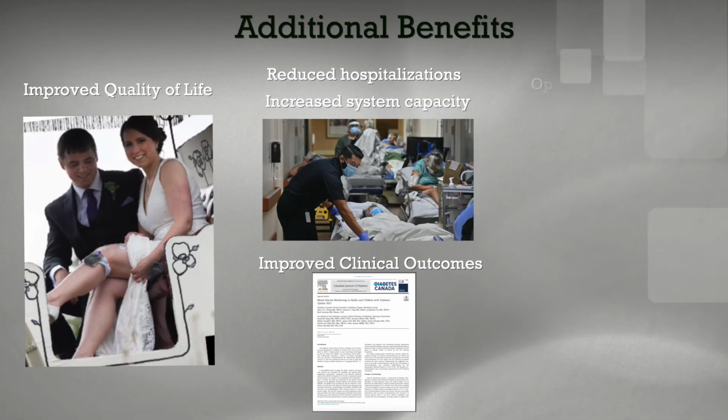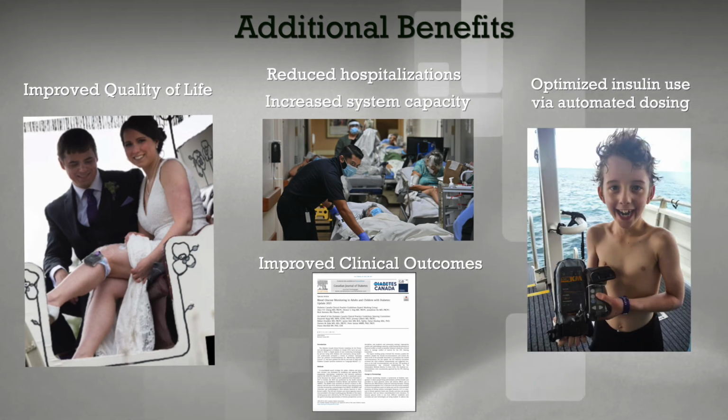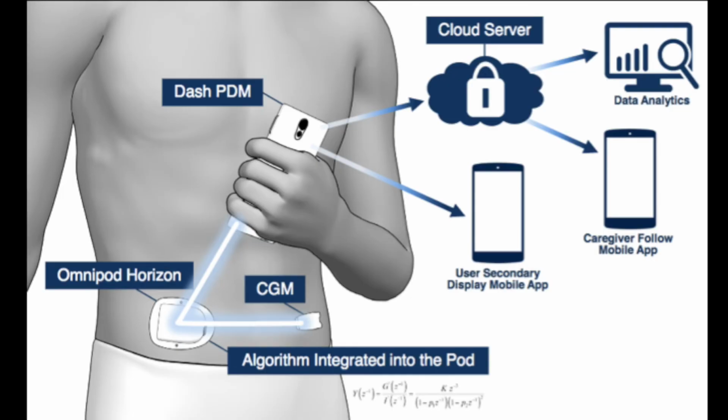And last but not least, advanced glucose monitors are the gateway technology for patients to be able to use hybrid closed-loop systems. A hybrid closed-loop system is when the insulin pump, the advanced glucose monitor, and an algorithm on your smartphone all speak to each other and automate your bolusing decisions for you. But without an advanced glucose monitor, you can't close this loop.